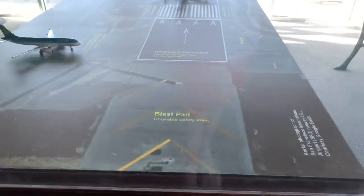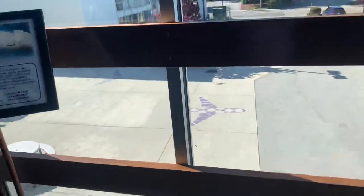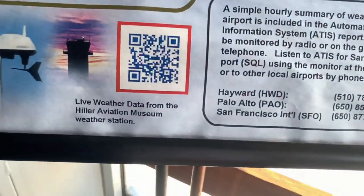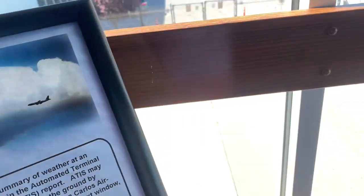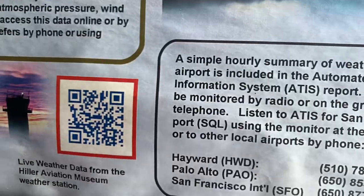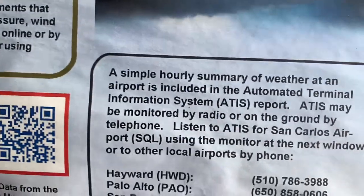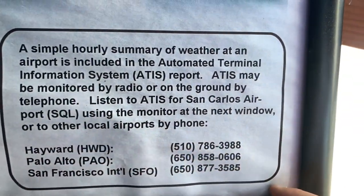Approach. San Francisco. Runway 28 left. Aer Lingus and Aquanas. If you want to scan this QR code, you can get live weather. Also, you can call this phone number for the weather, which is surprising. These airports all have phone numbers where you call them for weather.